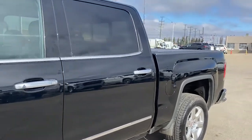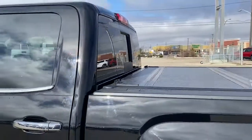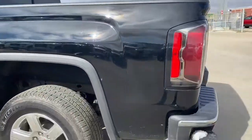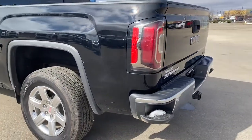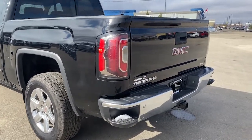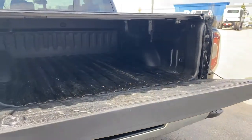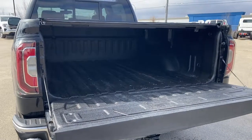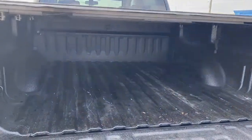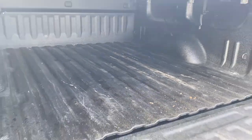As we make our way to the back, we've got a tonneau cover, the rear window slider, and the corner step bumper. Those corner steps are located on either side of the bumper for quick and easy access to the box of the truck. This truck also has GM's easy lift and lower tailgate, so we can drop that tailgate down with ease. Again, we've got the tonneau cover, cargo hooks, and a spray-in box liner.